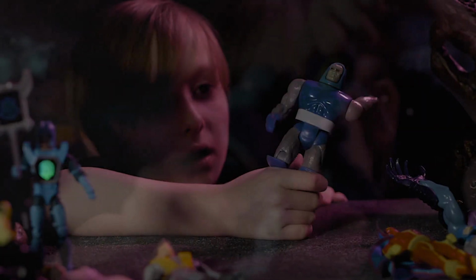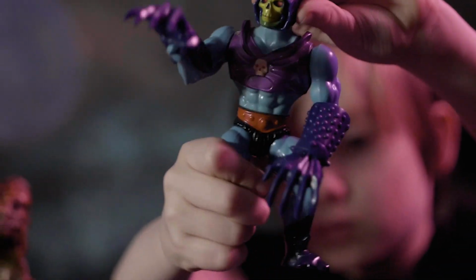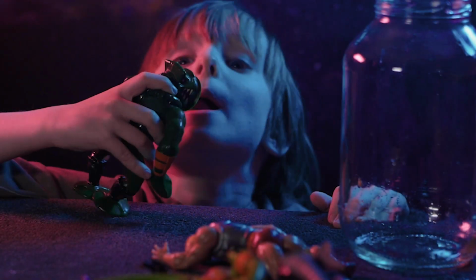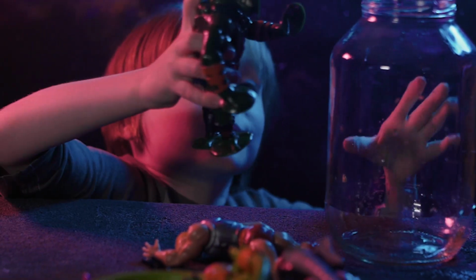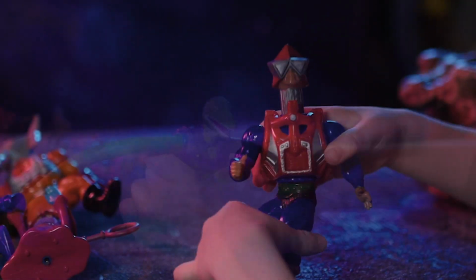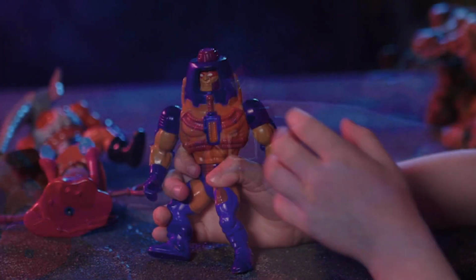I think that playing with, hopefully, our figures is going to be a way for kids to reenact these amazing imaginative stories that they're seeing in books, in films, in TV shows. I think with Masters, for me, the sky's the limit. I see the world building potential and just the ability to put these toys in kids' hands and literally let their imaginations run wild.